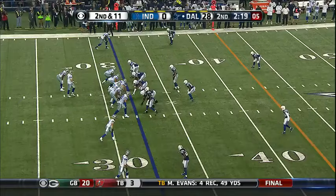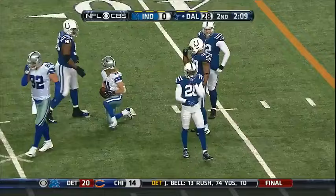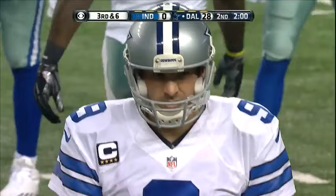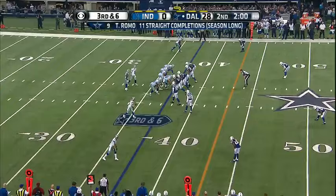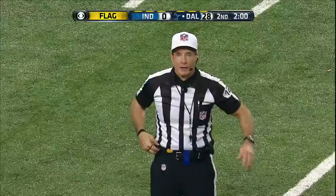Second and 11. And it's Beasley. We're about five, and we'll bring it to the two-minute warning here. Who saw this coming? Dallas 28, Indianapolis nothing. Coming out of the two-minute warning, Dallas with a third and six. Encroachment, number 97 defense. 5-yard penalty, third down. It'll be third and one.